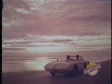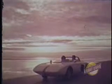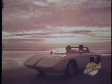Yes, the Mustang turned out to be the kind of car that dreams are made of. But a dream it must remain. For this car was created by engineers and stylists only to prove out the feasibility and desirability of certain new design features.